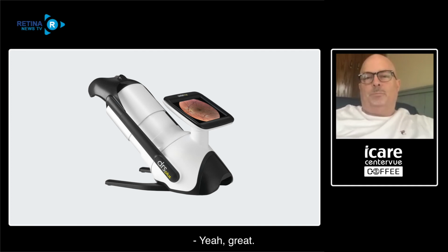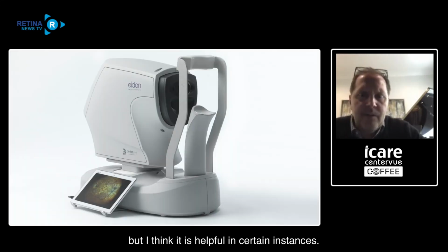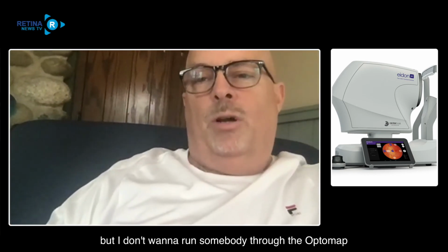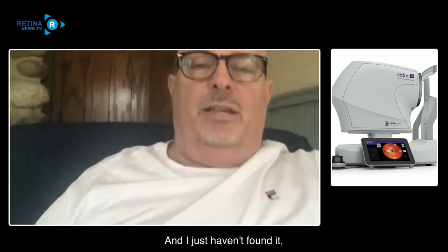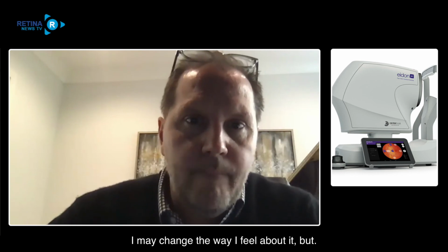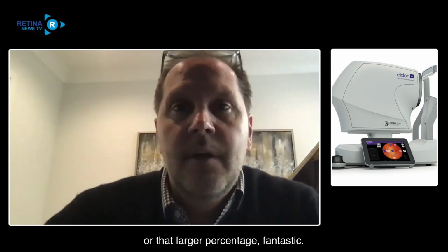Yeah, great. The other thing I forgot to mention about the Aiden is it also has autofluorescence as well, which I don't use in every single patient, but I think it is helpful in certain instances. So that's a nice option to have as well. My OptoMap does that, but I don't want to run somebody through the OptoMap just to do an autofluorescence on them. So I haven't been using that significantly. I just haven't found it, for me personally, to be a big clinical influencer as far as how I take care of patients. Not saying it's not valuable, and if I use it more, I may change the way I feel about it. Yeah, I tend to agree with you. There are select times when it's helpful, but it's not helpful in every single patient or that larger percentage.